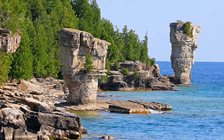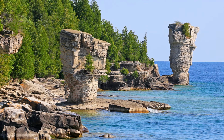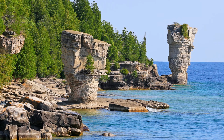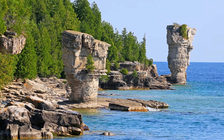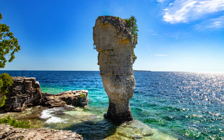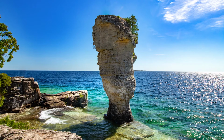This beautiful island sits in Georgian Bay and is part of Fathom 5 National Marine Park. Its most notable feature are the 2 rock pillars here that resemble flower pots, which is how the island got its name. There was actually a 3rd pillar as well, however, it crumbled and fell back in 1903. These pillars, or sea stacks, are formed over many years by the elements to the point where they eventually become the stacks that you see today.